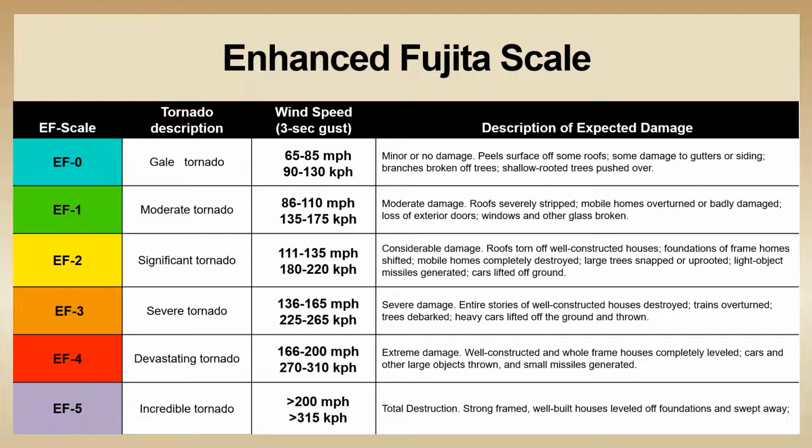Looking at the chart, we'll see that an EF2 tornado has wind speeds capable of reaching a maximum of 135 miles per hour or 220 kilometers per hour. We often hear that it isn't possible to design for tornadoes, but with 96% of them being EF2s, it is quite possible to significantly improve a structure's performance during these storms.